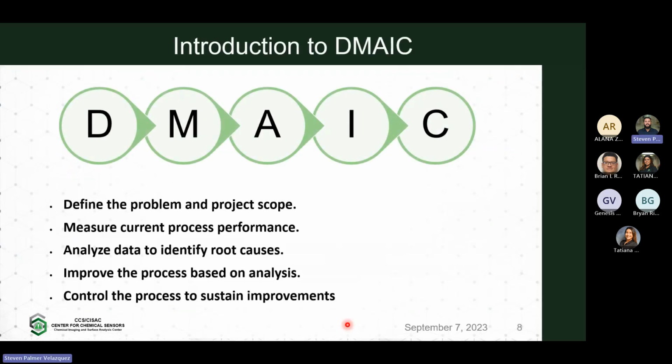So now that we get that out of the way, I want to talk to you about the DMAIC methodology or technique. DMAIC is a structured and systematic problem-solving technique that Six Sigma uses for process improvement. The D stands for define the problem and the project scope. The M stands for measure current process performance. The A, analyze data to identify root causes or opportunities. The I is for improve the process based on analysis, and the C for control the process under sustained improvement.